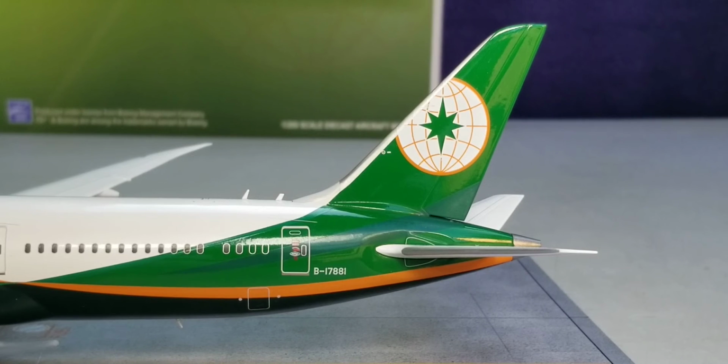This is the actual logo of Eva Air, which is a modified version of the Evergreen Group logo, which is actually called the Globe logo, as this particular logo is intended to represent stability and reliability, while its positioning on the corner edge of the tail fin of the aircraft actually represents service innovation. See that right there?